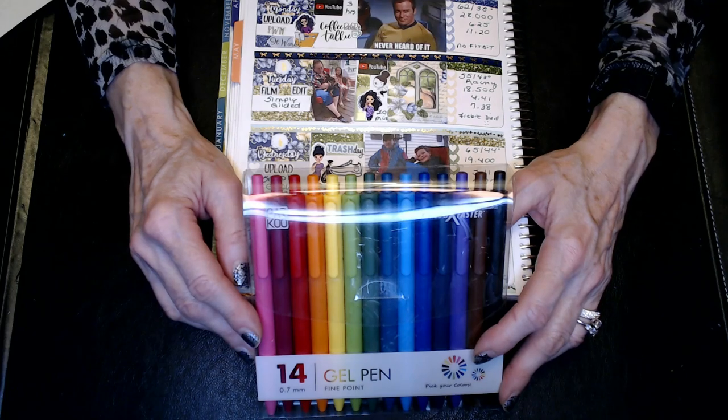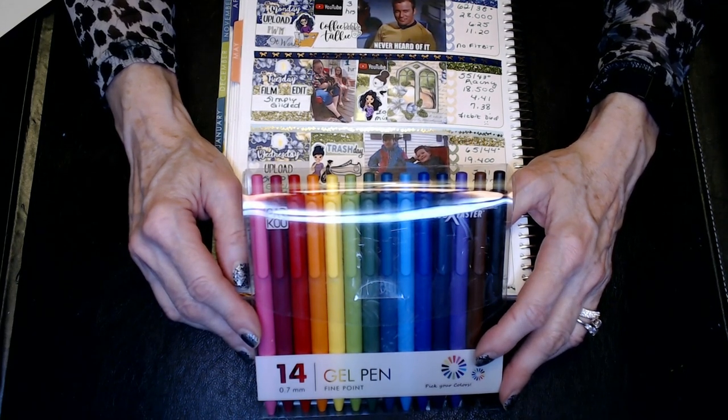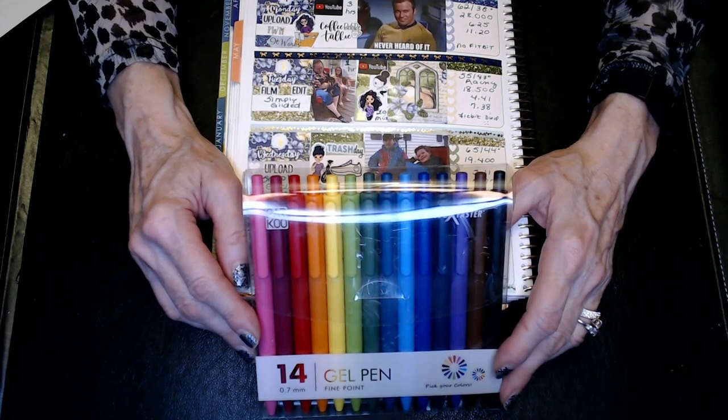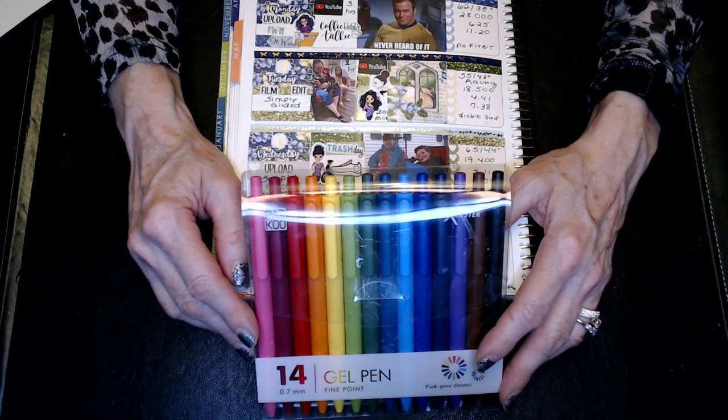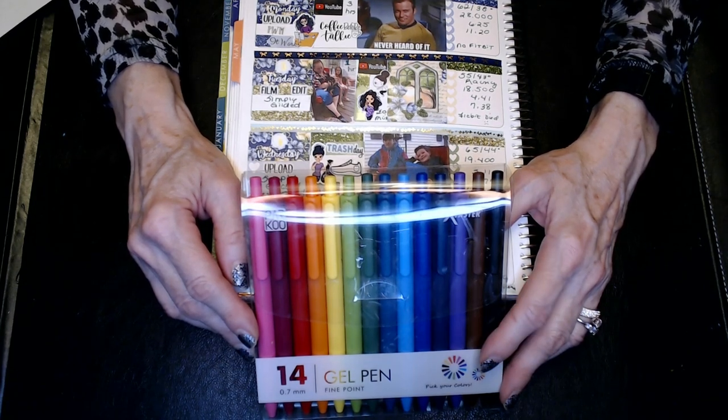It's a fine point smooth writing pen. They dry 3 times faster, so you have reduced smearing. They don't bleed through your planner or notebook paper. They are 7mm, so they're thick enough to use in adult coloring books. Again, this set was $8.99. It's through Amazon. It's free shipping with Prime, and they do offer free returns.